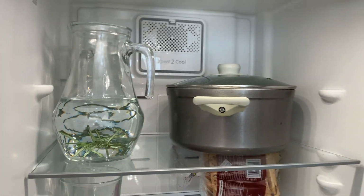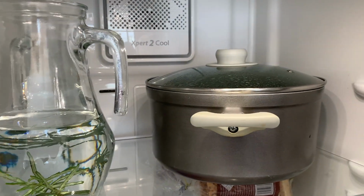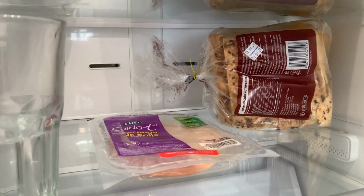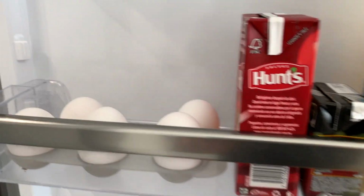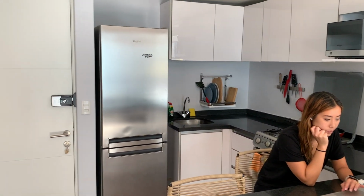And then as far as the fridge, we've got our rosemary water going, some leftover beans and rice. This bread is actually awesome. It has changed the sandwich game. But yeah, mostly everything else is for sandwiches. And then eggs and condiments. We just finished all our beer yesterday and don't have tequila yet, so that will be happening soon.